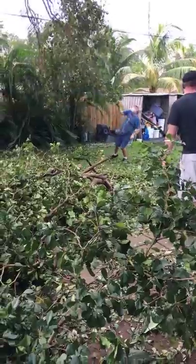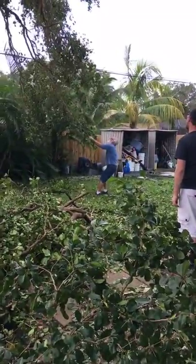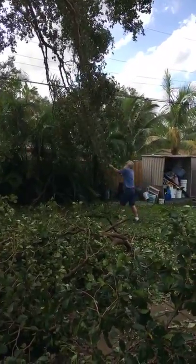Come over here on the stone. So my husband, he's bound and determined to get that down. I don't know. It's not coming. It is stubborn. It's up there.